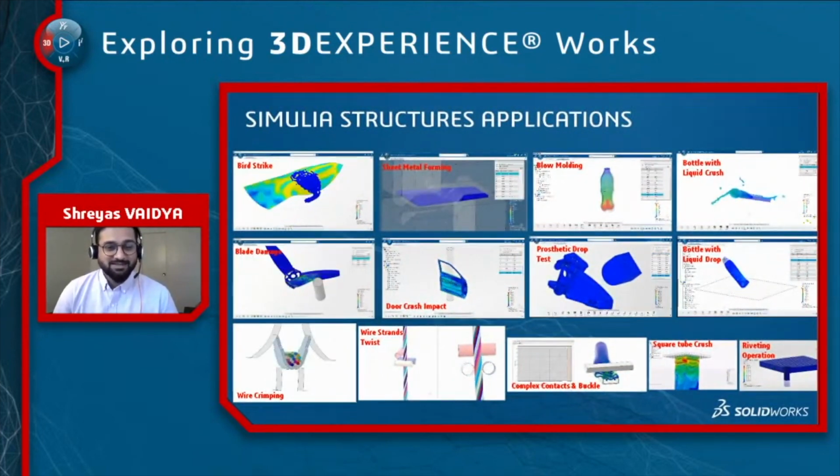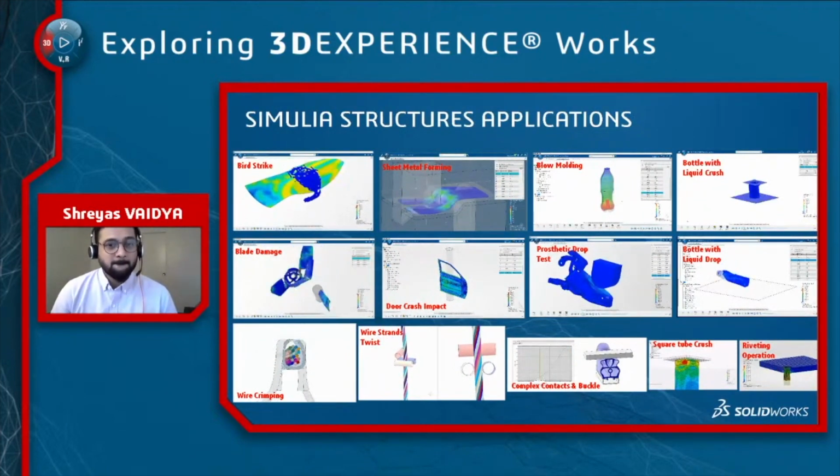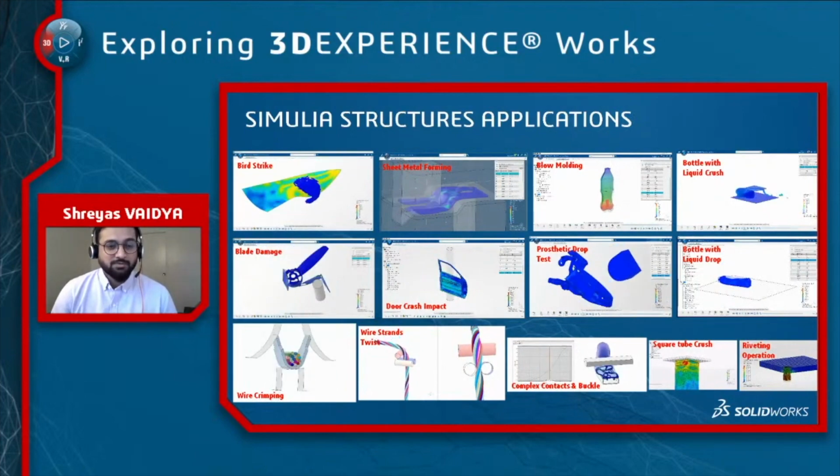I think we have one question saying, this is cool. How can I be a simulation engineer? So kind of a broad question, but what do you think, Shreyas? Well, definitely, you must have a lot of interest in simulation to start off with, but then again, we also have different products, different structure solutions. So if structures is something that you are interested in, you can probably get started with using one of our tools, or there's also something really interesting coming up your way.